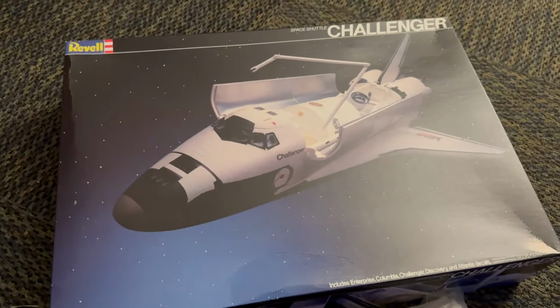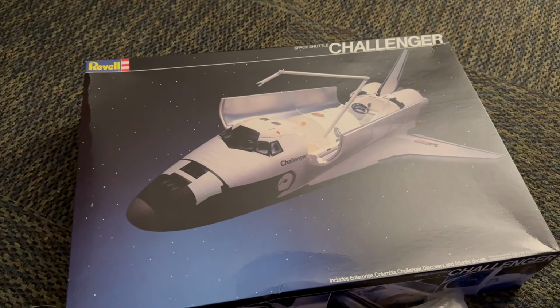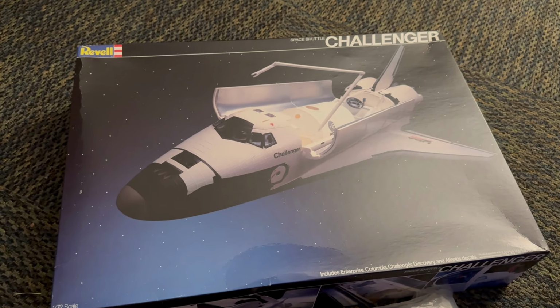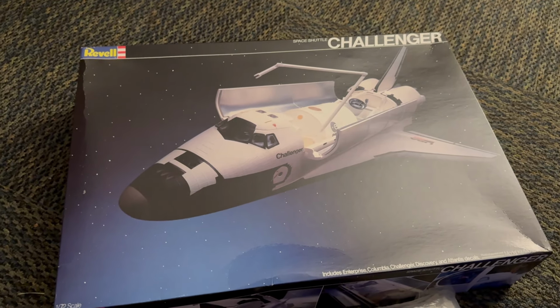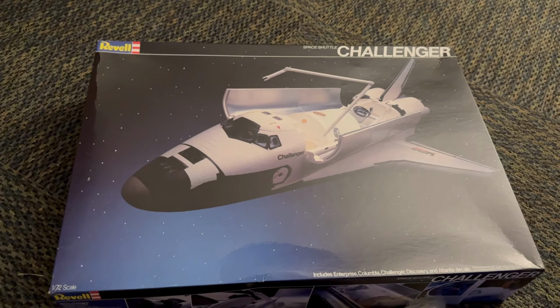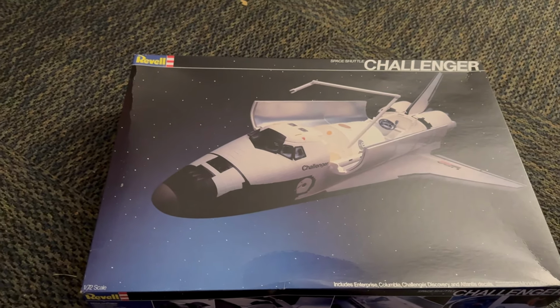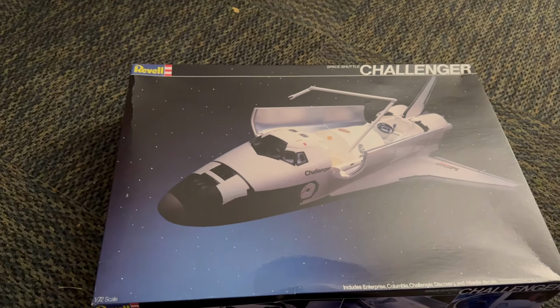And I got a 1/72 space shuttle. This is the orbiter. Living in Florida, we've got Atlantis down the road at Kennedy Space Center. And I've always wanted a nice big space shuttle in the collection, so here it is. I'm planning to get as much aftermarket stuff as I can to pretty this thing up, so that one will be being built at some point as well.